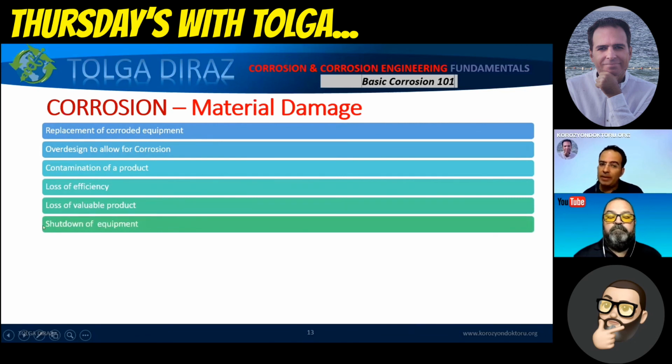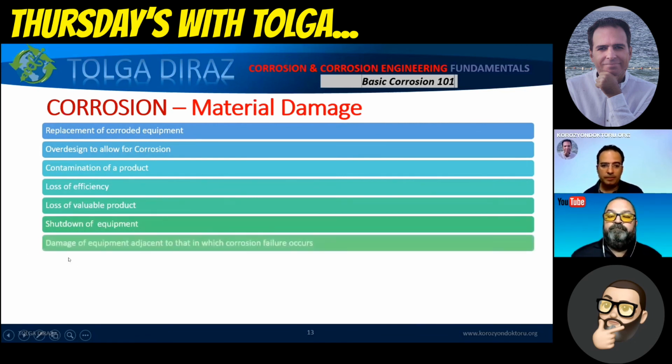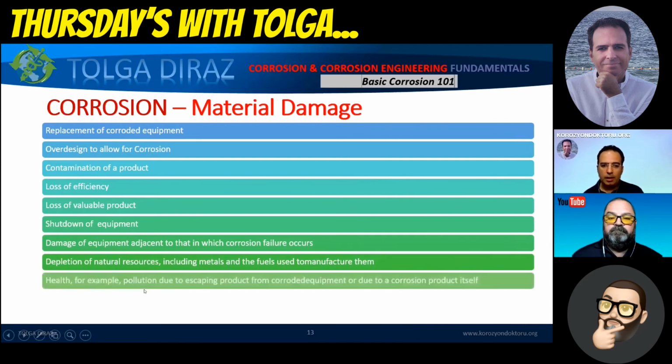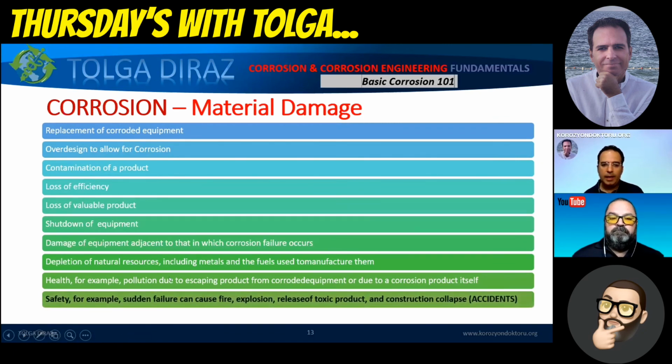There may be a shutdown of equipment. We will see that in a moment. And most important, what affects our life, is damage to equipment adjacent to what failed from corrosion, and depletion of natural resources, including metals and fuels. And we are coming to the end. Health issues, for example, the pollution due to escaping product from corroding equipment, or the corrosion product itself. And maybe the most important is the safety, James. These are the unfortunate and catastrophic accidents that we will be dealing with right now.